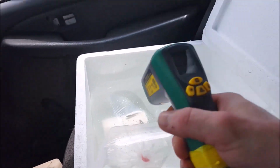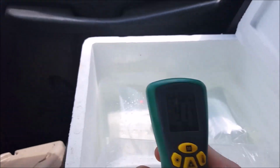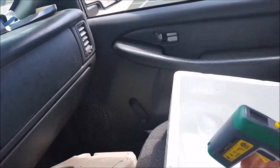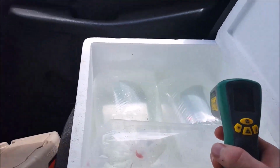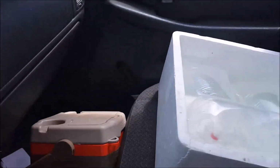But anyways, take a quick temp so I know. They're at 93, is that correct? 102. Is it that hot? Oh yeah, those are warm, bud. Ooh, those are really warm. 97 and 91, so those are really, really hot.